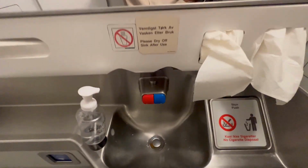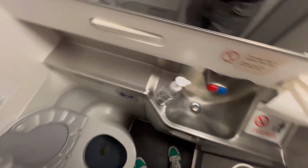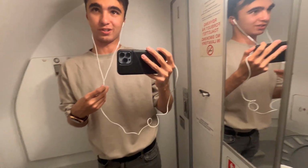Alright, so let's do a little Loo review before we land. This Loo is a little bit more boring than the A320neo, but it is what it is. It doesn't have that cool lighting that the A320neo had, but at least the toilet itself is clean and everything. And since this is an older plane, of course the toilet looks very much older. And as I said, wow, this plane is in a very good condition.